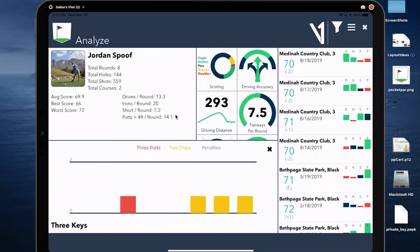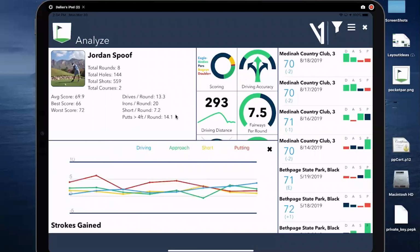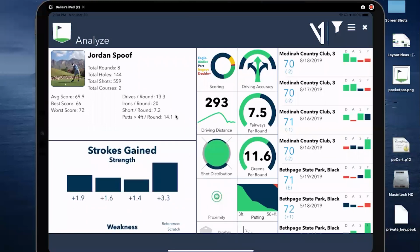Three keys. So again, this is a playing professional, so he's very good. He doesn't have a lot of mistakes, but it does show you that, hey, he's 3-putting maybe once around or 2-chipping once around. So those are things you might want to go work with him on to go improve that performance and help him take it to the next level, let's say.